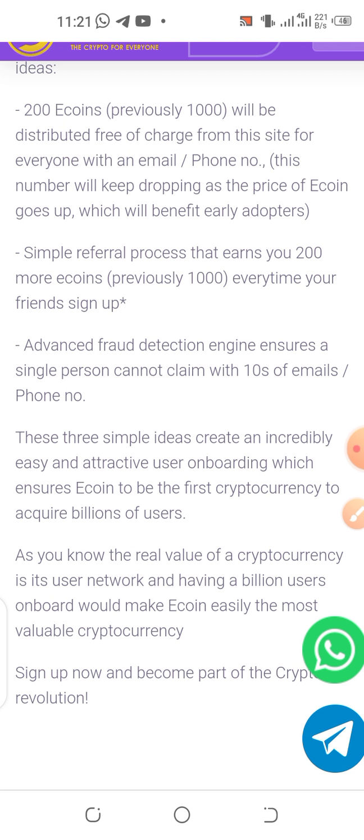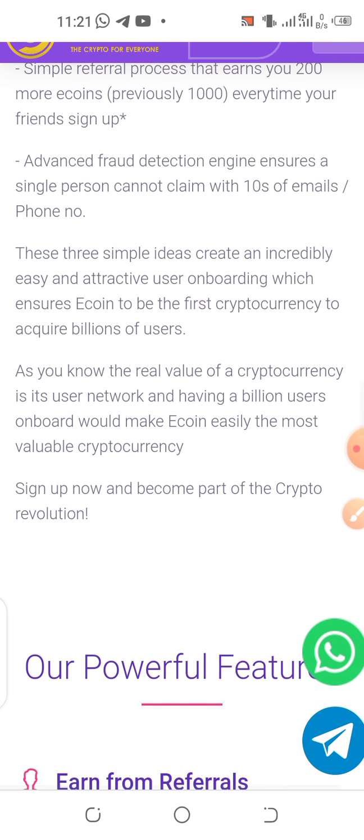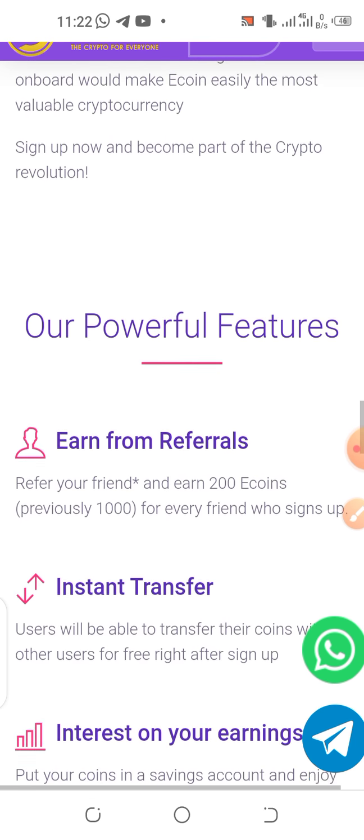That is how you convert your 200 Ecoin to a million Ecoin, by just letting others come on board free of charge. Okay. I have been silent about this Ecoin. Now that I'm repeating it, don't joke with it. These guys, every time they are having new partners, some partners are browser companies, some are airtime companies. They partner with a lot of companies, and that is why the future of this coin is very, very bright.